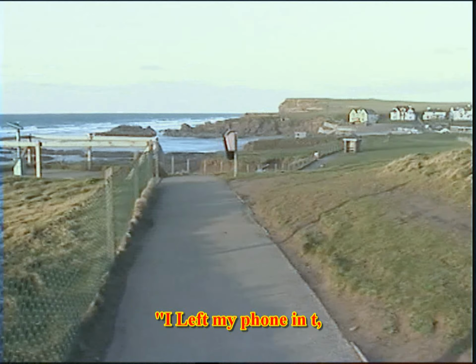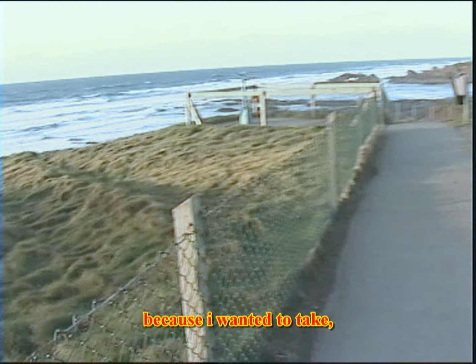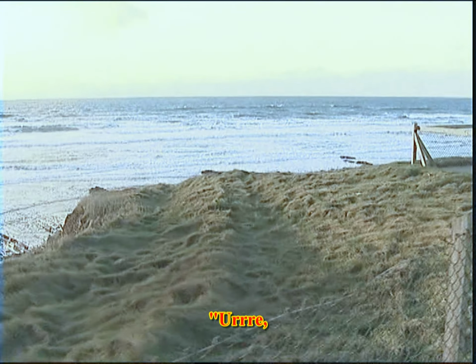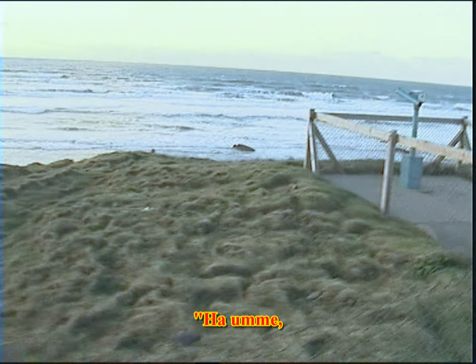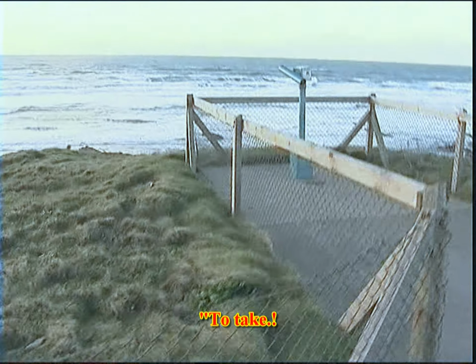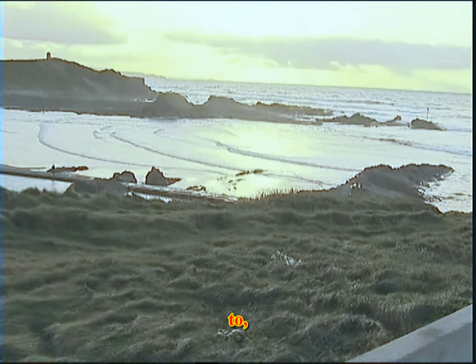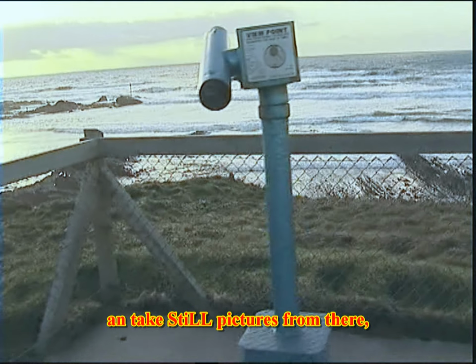I left my phone in the vehicle, which is a shame because I wanted to take some still pictures while I'm here. It's going to take a long while before I put this on the actual computer to copy video and take still pictures from there, you see.